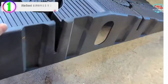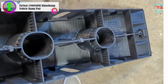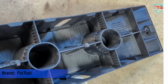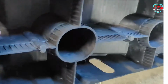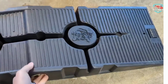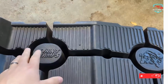In our list, the number 1 product is the FloTool 11909AB RhinoRamp Vehicle Ramp Pair, a top pick for both consumers and critics. The Rhino Gear 11909AB car ramp features a superb anti-slip surface and sturdy construction, allowing it to support heavy personal and commercial vehicles. The rugged texture can help you position your vehicle anywhere on the ramp without worrying about whether it will slip. Each ramp can take on 12,000 pounds of weight.